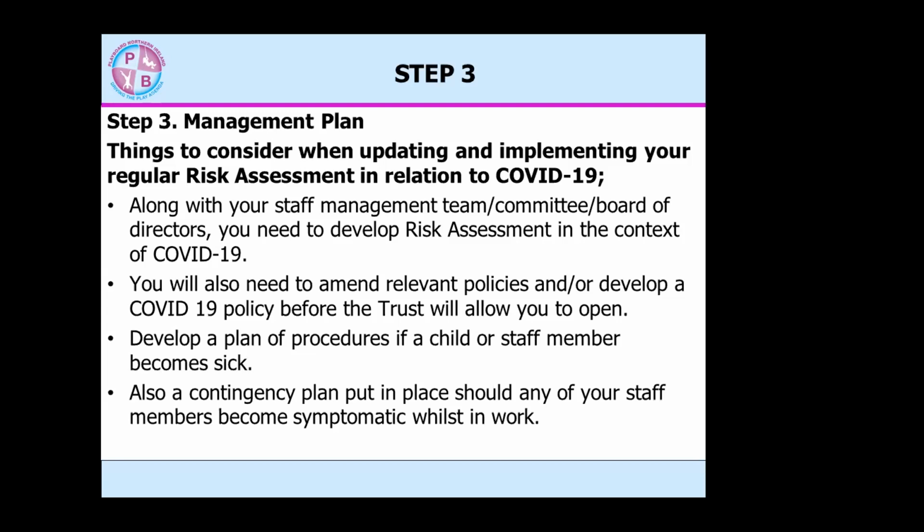PlayBoard have produced a risk assessment webinar, which will take you step by step through developing your own risk assessment. And you will also find sample COVID-19 risk assessment templates on the Family Support NI website. You need to develop a plan of procedures if a child or staff member becomes sick.